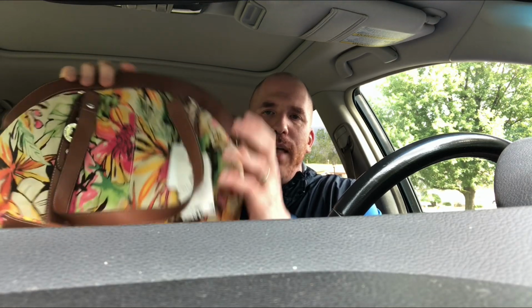Now the other item that I picked up is not one that I had heard of before in terms of the brand, but when I saw that it was new with tags, and plus it was nice and colorful, it had some leather-looking material, I don't know if this is real leather or fake leather or whatever, but it's new with tags.